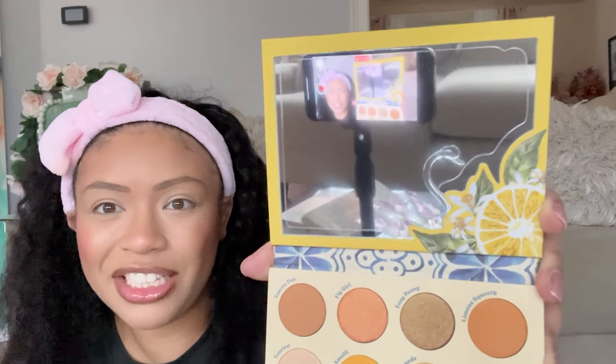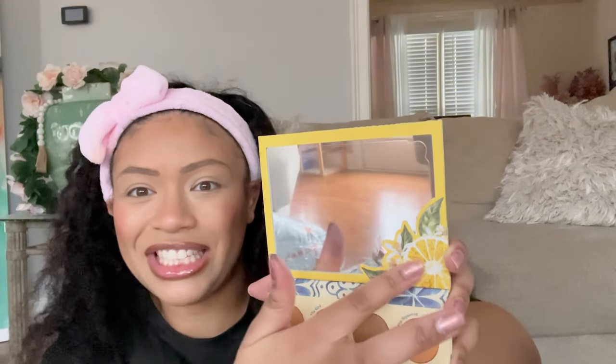And the mirror is so pretty. Look at yourself. See yourself. You're doing big things. I love this detail on the side of the mirror. That is beautiful. They have a really nice formula. These feel so buttery and soft, and they're going on really well.